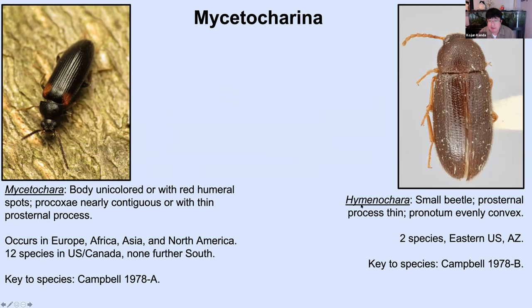And also Hymenocara, which was described in 1978, which is a really, really small alleculine, maybe like 2 millimeters long, with a very convex pronotum. And this is restricted to the East Coast, and one species is found in the Sky Islands of Arizona.